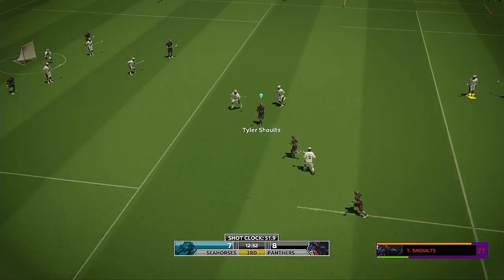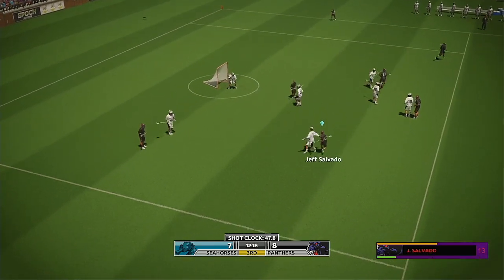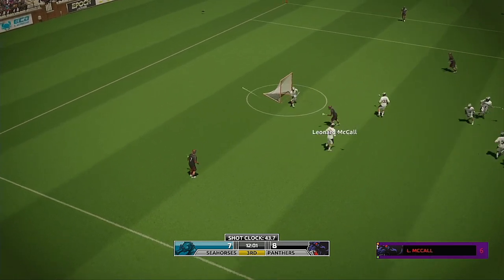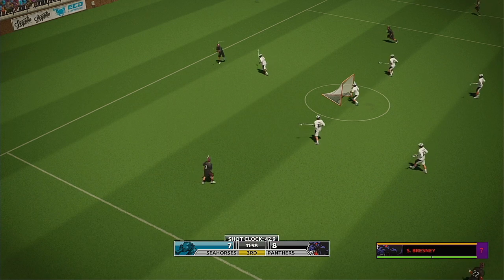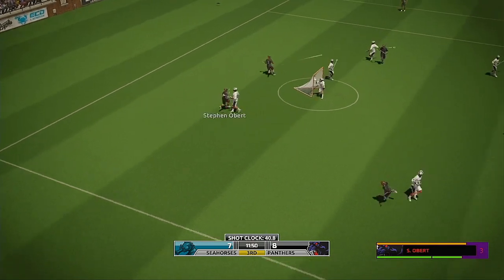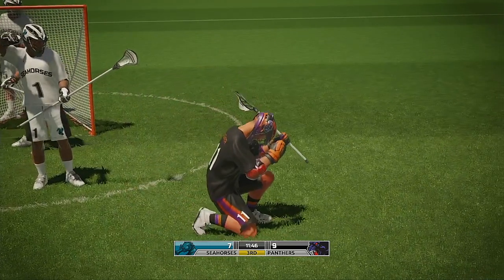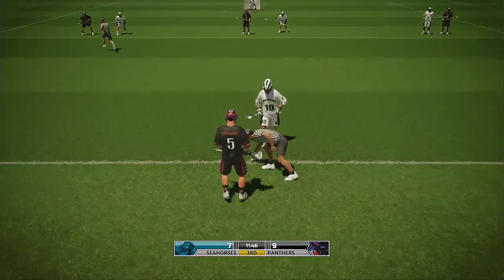Salvato. Ball stop center. Salvato. Ball side right. McCall shoots, puts it wide. Ball side right. Ball side left. Offside left. Steps in and shoots. And a stinger. He scores. Wagner buries. That's his second today.